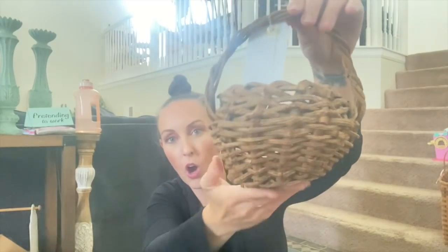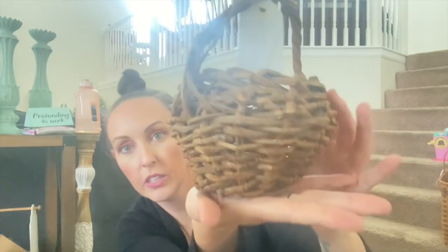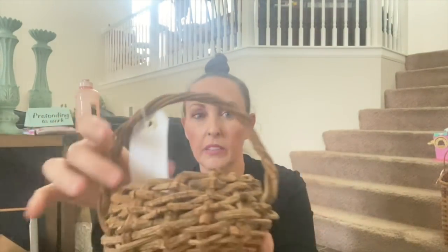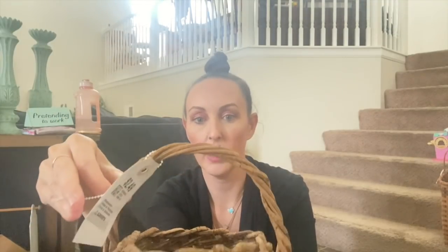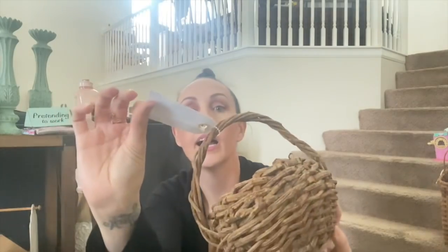Look how cool this one is. Look at that, it sits flat. But do you see the odd shape of it? It's just so peculiar, and I loved it. I loved how odd it was. Like cottagecore, maybe? And that was $2.49. And then I grabbed this one because it's in what looks like perfect condition, with one little chip.